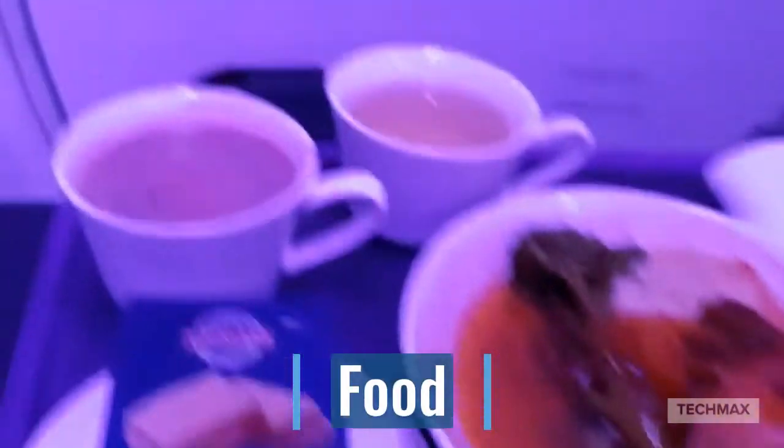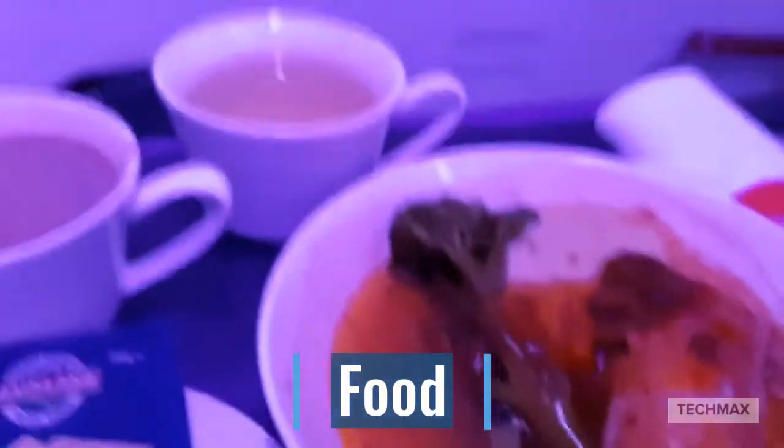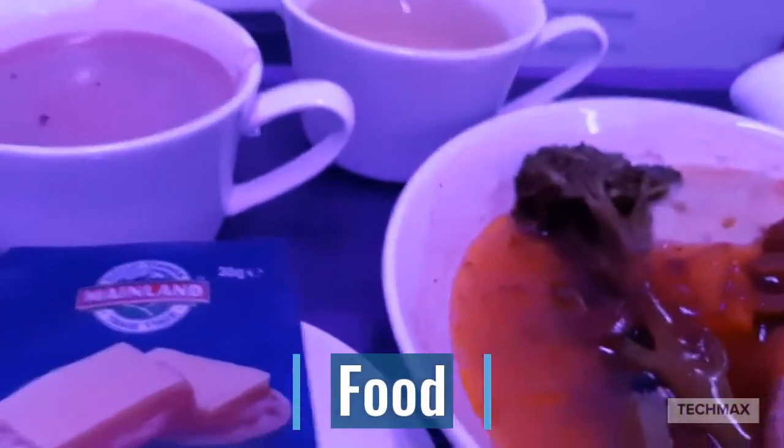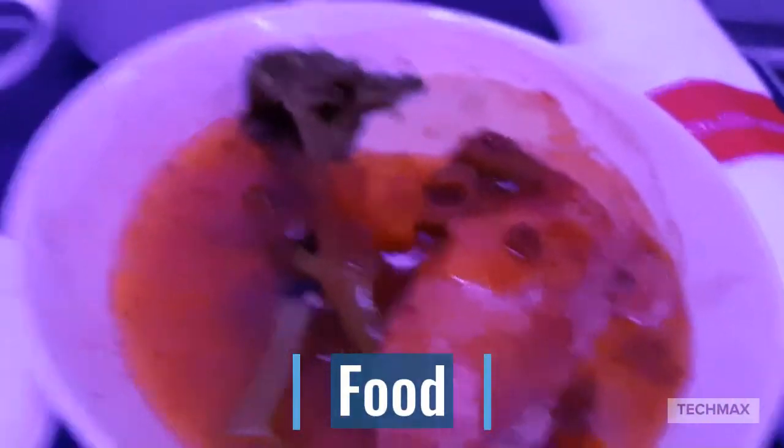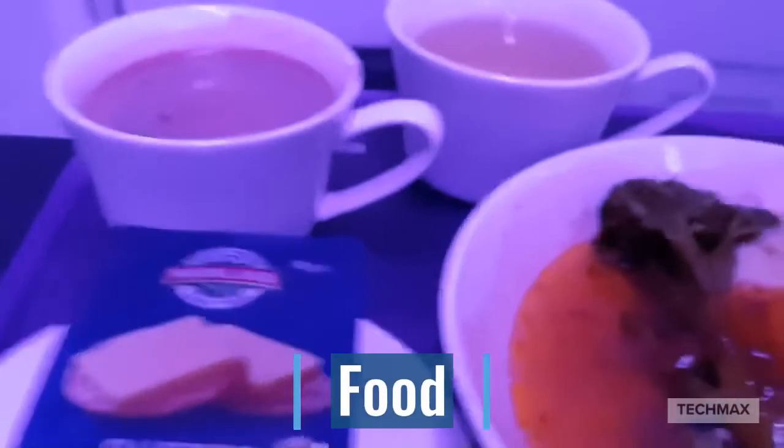Just ordered a hot chocolate and peppermint tea, and this is a Spanish chicken with broccoli, and I got some crackers. I'm just about to eat it right now. It looks quite tasty, to be honest. I can't wait to try it. So we're just cruising now, just over Newcastle, and we'll probably be arriving in about half an hour.